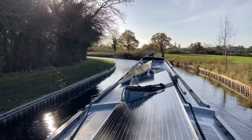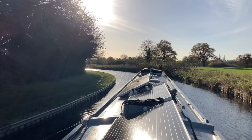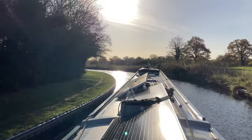The low sun today is making things really difficult to see where we're going. Just coming up to a bend here, and unfortunately it's going to put the sun right in my face. I can't even see the display on the camera. So cruising a bit blind here at the moment.